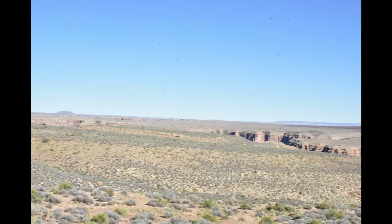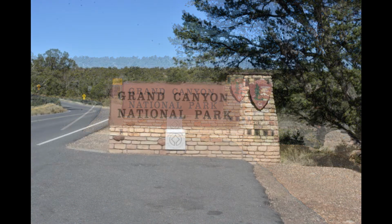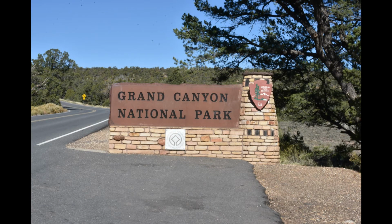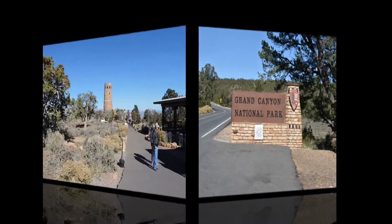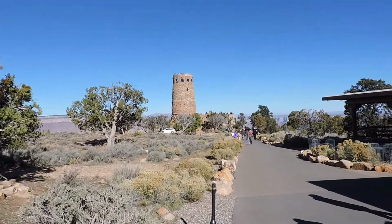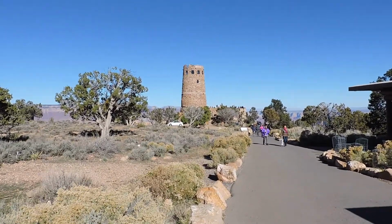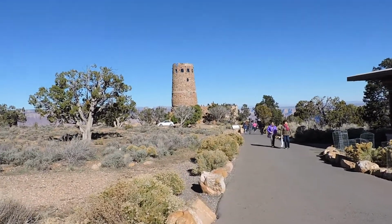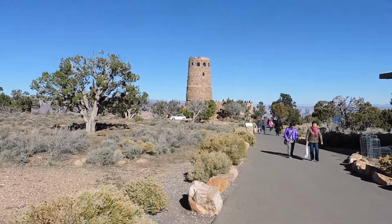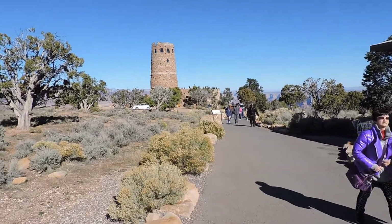About 2 hours after leaving Flagstaff, I arrive at the Desert View entrance of the Grand Canyon. I present my National Park Service senior pass at the entrance gate, and like most national parks, the fee is waived. I must say that my National Park Service senior pass has more than paid for itself. For a one-time fee of $80, I'm able to use it to get into most national parks for free, or at least at a reduced rate.